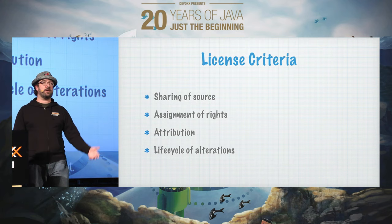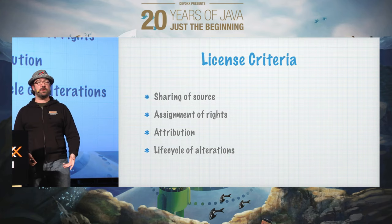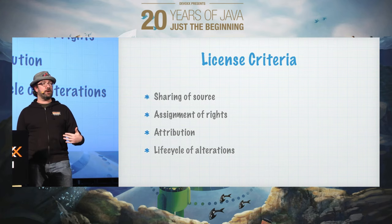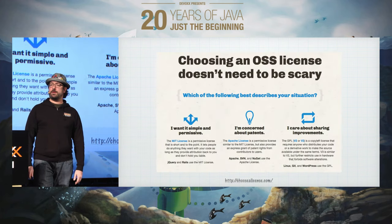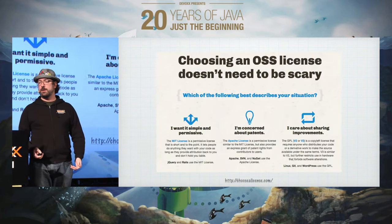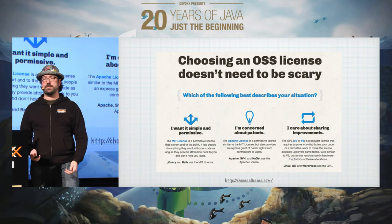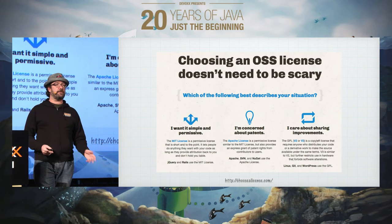How source is shared, how rights are assigned, what happens when you want to relicense the code, whether you need to include attribution for all the changes, auditing of the processes to keep it above board. And there's a few ways that you can choose an open source license. This is a page from GitHub. Choosing an OSS license doesn't need to be scary, and that's certainly true. Here they lay out three different options.